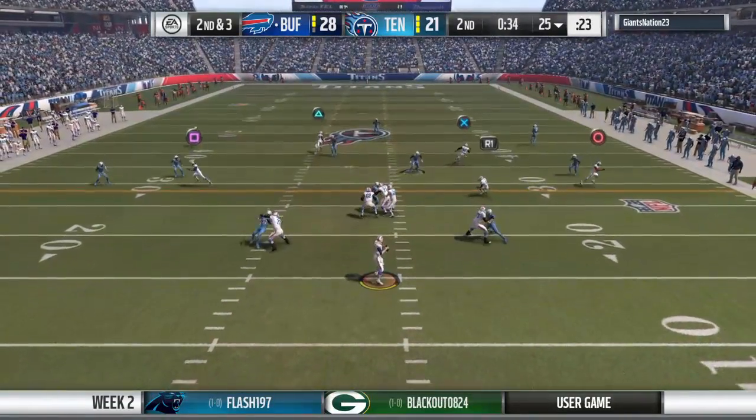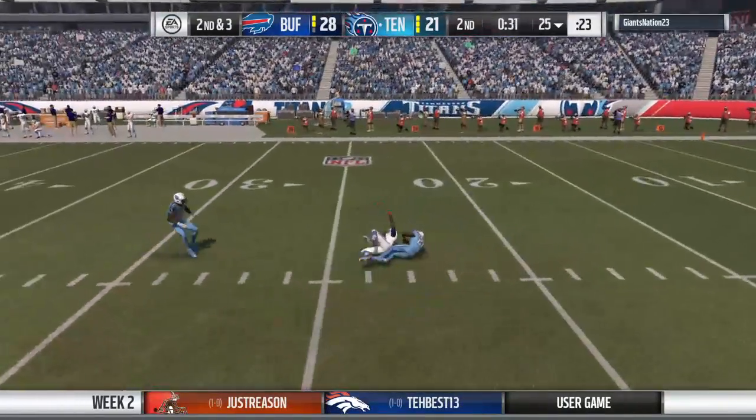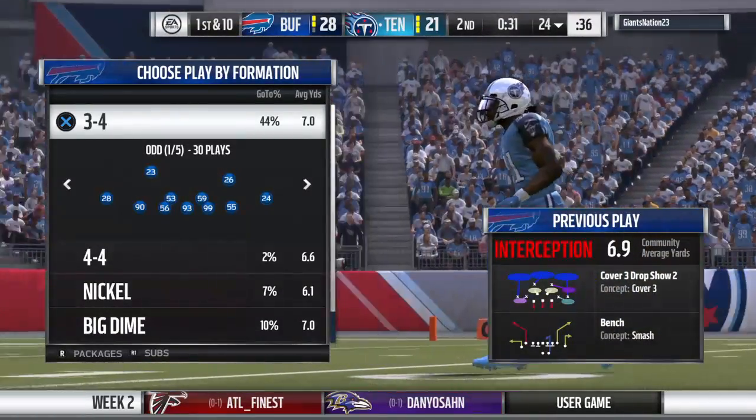From the shotgun, he'll look to throw. Going deep here for Watkins. Now a clash of bodies here, and it's intercepted. Picked off by Denoris Searcy. And they have the football and will take over.